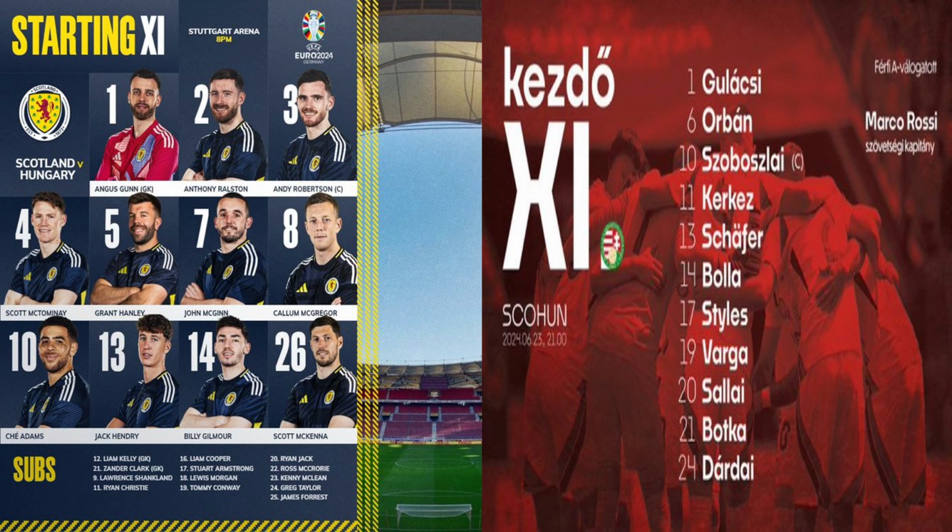Here's Gilmour, about 10 yards into the Hungary half, plays it short to McGinn, in turn finds McGregor, square along the half line more or less to McKenna, and now Robertson into Gilmour. Gilmour goes back the way to McKenna. Swifter passing there from Scotland, as McGregor is slightly astray with his pass to Hanley, about 15 yards inside his own half. Short ball again to McGregor. McGregor plays it into Gilmour.